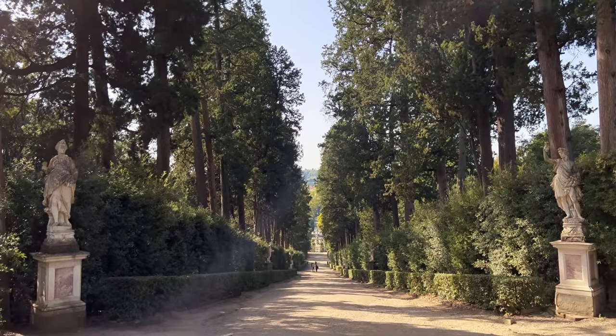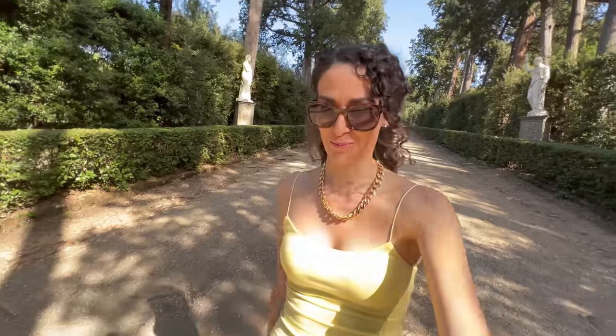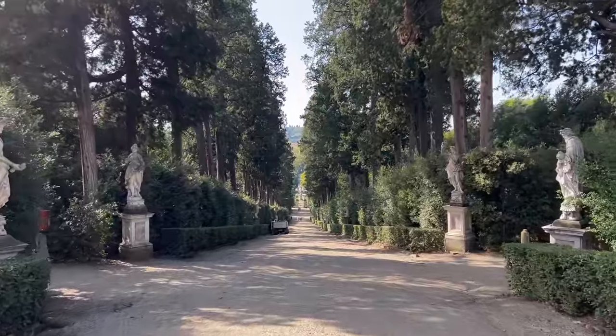Along the walk, you'll also find a whole bunch of statues that are placed along the way. May have been a slight oversight on our part, but we actually thought the gardens would be flatter. It actually is quite hilly, like for instance this road that we're on now, it's quite slanted.